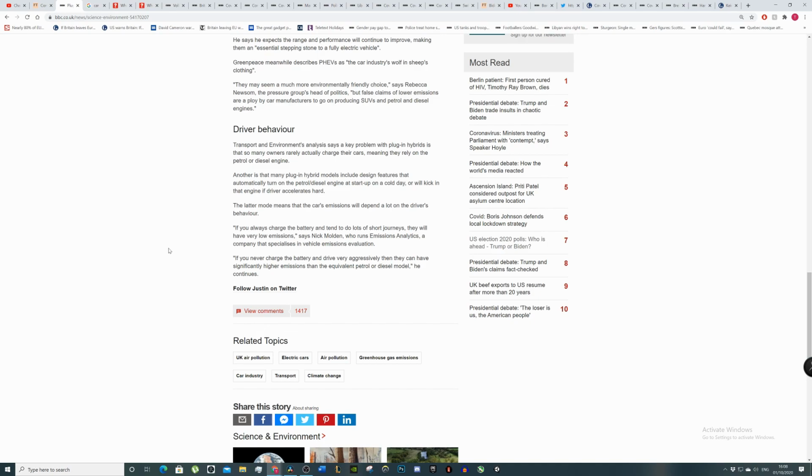Another is that plug-in hybrid models include design features that automatically turn on the petrol and diesel engine at startup on a cold day, or will kick in that engine if the driver accelerates hard. So basically the issue is that when you start up on a cold day, it's probably got some sort of sensor in there, and if you start revving up the engine, then essentially it's going to switch to the petrol because it's probably a lot quicker to hit the speeds, which obviously isn't great.